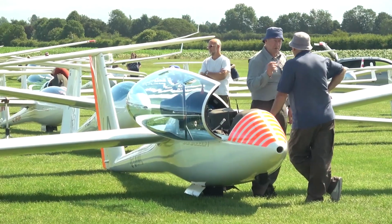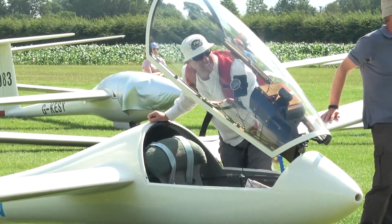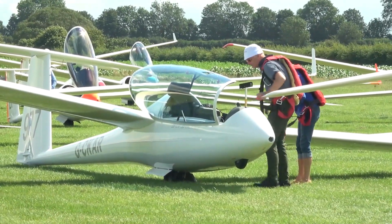One of the all-important elements of any gliding competition is setting manageable tasks. Competition organisers begin the tasking process every morning with a look at the day's weather forecast.